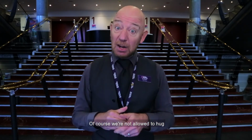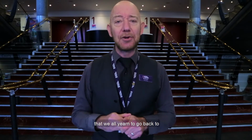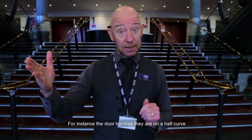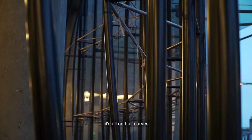And boy, we could do with some hugs at this moment, couldn't we? Of course, we're not allowed to hug, but the theatre has these hugs that we all yearn to go back to. You'll find these hugs all through the theatre. For instance, the door handles are on a half curve, or the skeleton of the building, it's all on half curves, if you have a look.